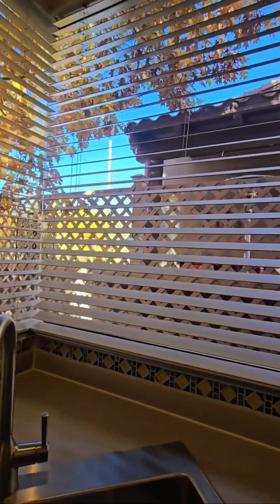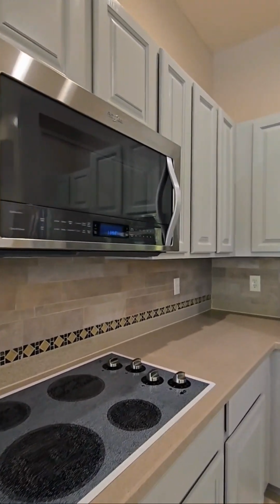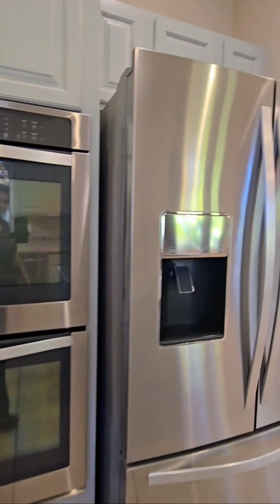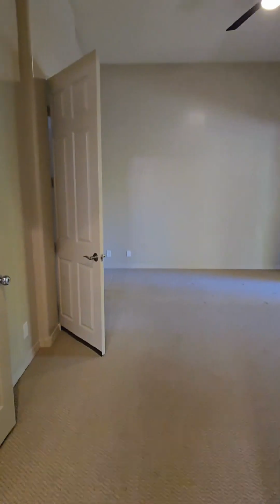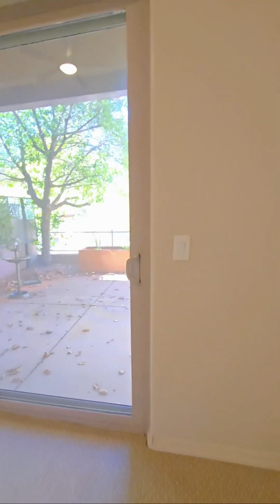You have a stainless steel sink. Nice deep sink there. You've got high-end and very new appliances. These are not the original ones. These have been upgraded. So gorgeous, just like new, move-in ready. And we're going to go into the primary bedroom, which has its own little entryway, its own little separation from the living space that I love.